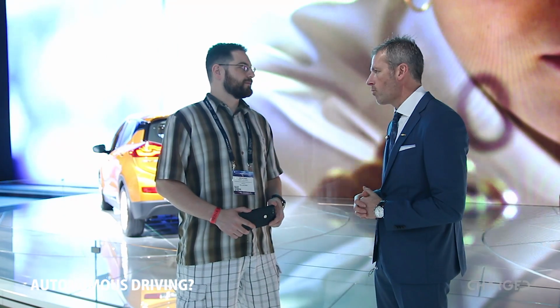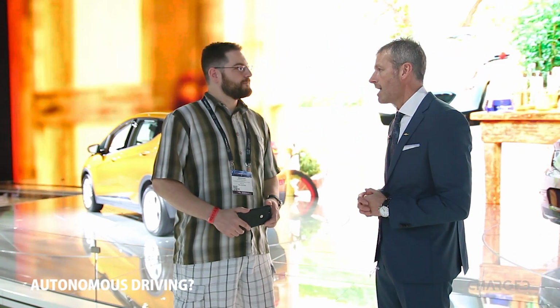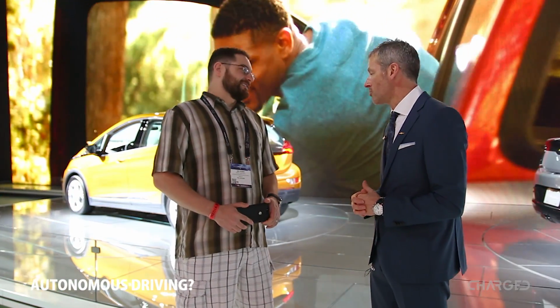We'll see just how quick that comes. There's going to be regulatory issues. There's going to be car-to-car, car-to-infrastructure communication. It's an exciting time, though. Mary Barra likes to say that the industry is going to change more in the next 5 years than it has in the last 50, and that's certainly true with this car.